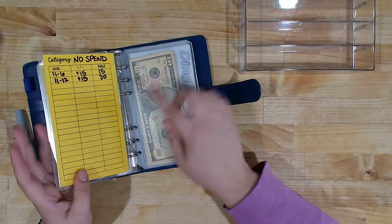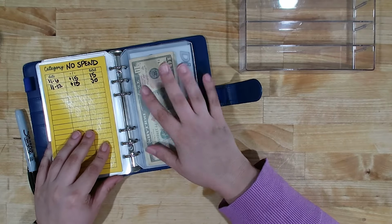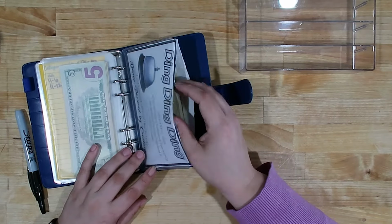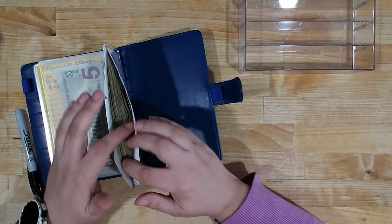The only other things I have in here are my no spend envelope, which every time I have a no spend day, I add $5 to. That's something I just recently started. And then my ding ding ding envelope. Every time I finish a savings challenge, I add $1 to this fund.